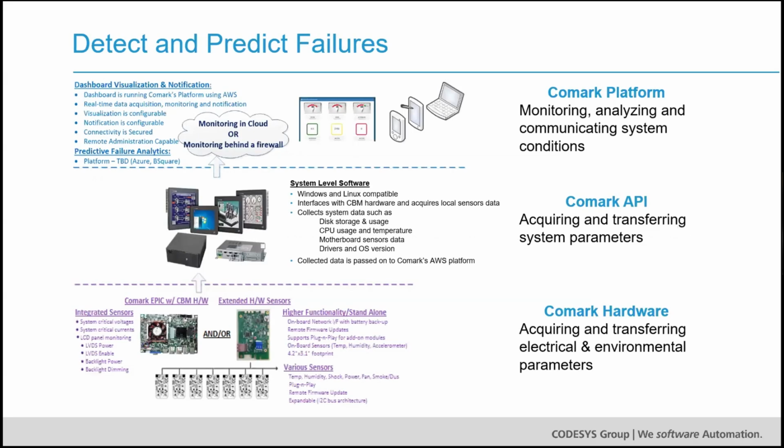Okay. Continuing on to the next slide. Don't try to read too much into it. I'll go through some of these blocks in greater detail, but effectively look at it as the three major blocks. That is, towards the bottom, what you see is all the hardware that is acquiring the information, all the sensors that are acquiring the information about what's happening.